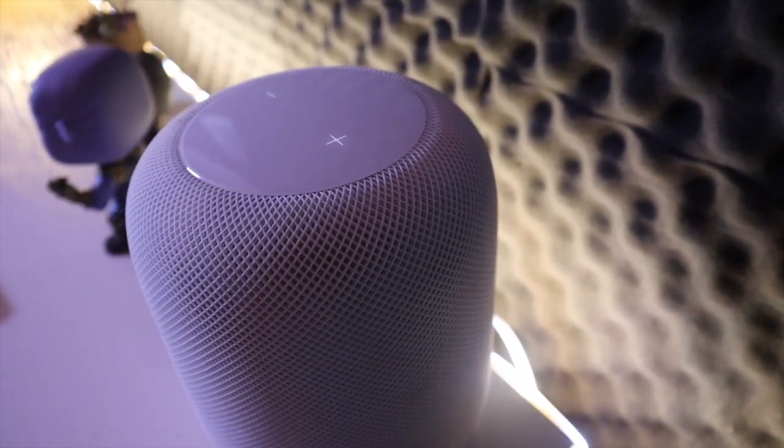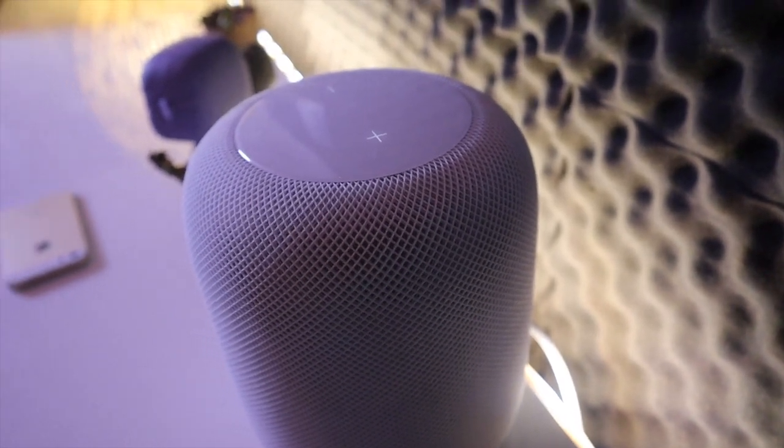My goodness, I'm Max Garcia, this is MW Tech, and today we are revisiting the Apple product which no one bought, and that's the Apple HomePod.